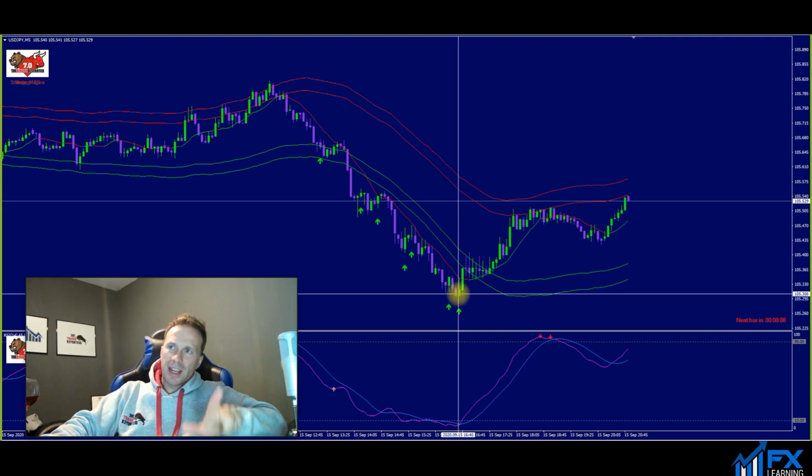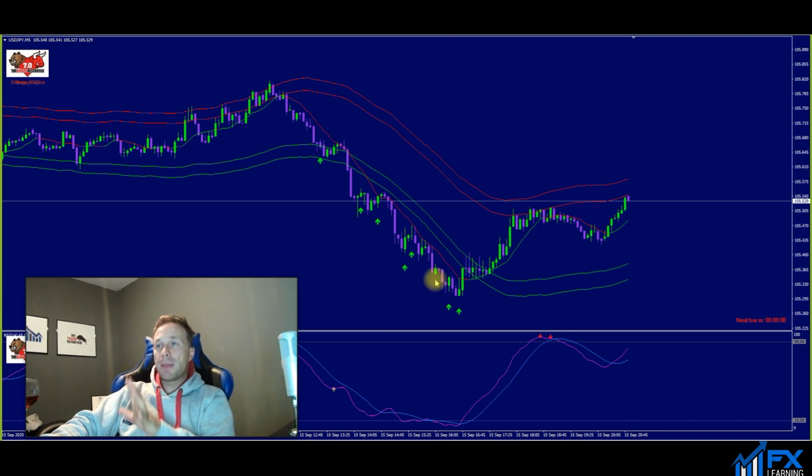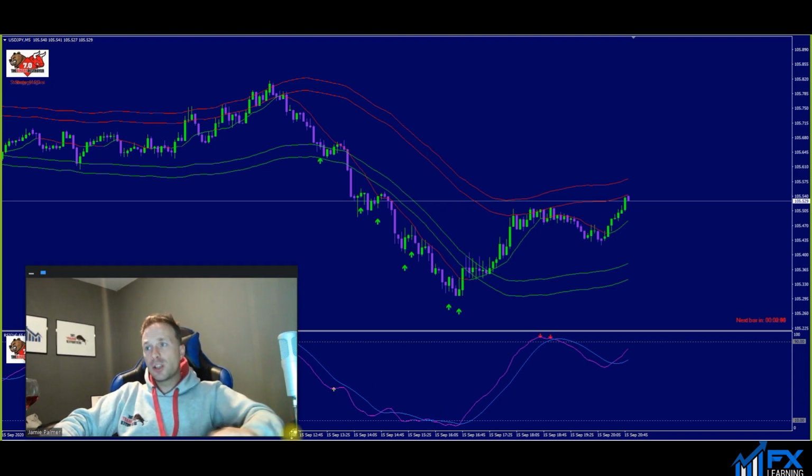I probably wouldn't have re-entered on this one. Okay, so I probably would have taken this trade here. Again, stop loss, let's go over 10 pips stop loss. Again, easily hit 10 pips on that one. Okay, but you can see how the MACD filters out these setups. So this is a really, really great combination.